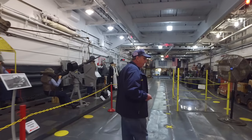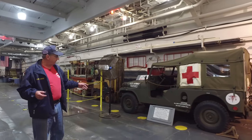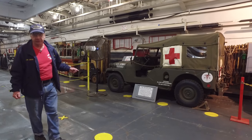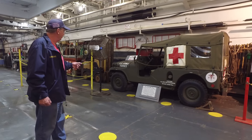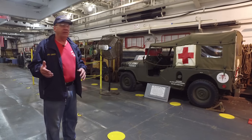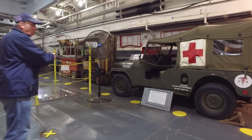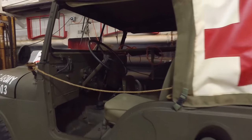Here we have an interesting artifact that was given to the ship. It is a 1954 Jeep ambulance that was formerly the possession of Bobby and Tito Steer. Tito was a veteran of LST-34. They got up in years and they decided to donate this to the foundation, and so this is part of our permanent collection. And it actually runs, and I drove it last year. It's a little bit longer wheelbase than a standard Jeep to accommodate the stretchers that they would carry inside.